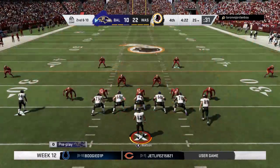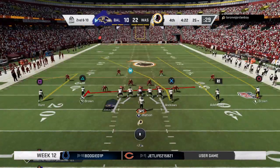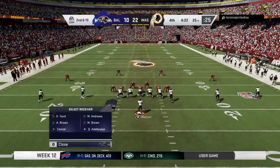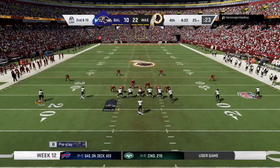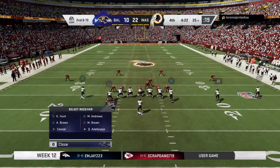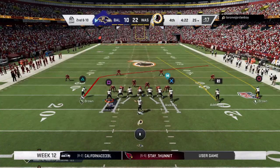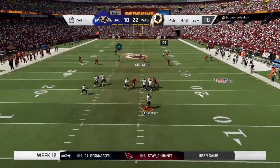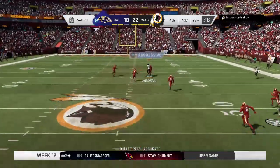And look, it doesn't matter whether you're playing man or zone. Eventually, that becomes man on man. And you've got to trust yourself and go up at that moment of truth and make a play on the football. Throwing again on 2nd and 10. Watson is going to fire one deep over the middle.